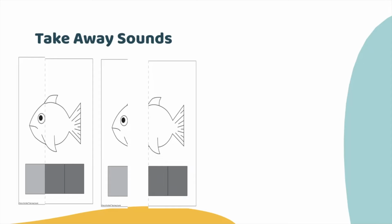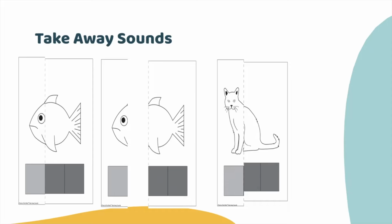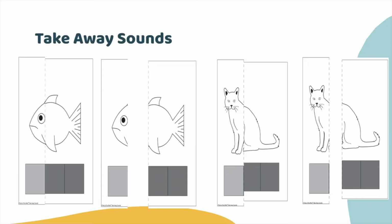And then the teacher would do a second word. So again, what is this a picture of? It's a cat, right? It's a cat. So let's hear, what sound do we hear at the beginning? K, right? K, we hear k. And then what's the sound at the end? At, right? So when it's together, it's cat. But when we pull it apart, we hear k and then at.